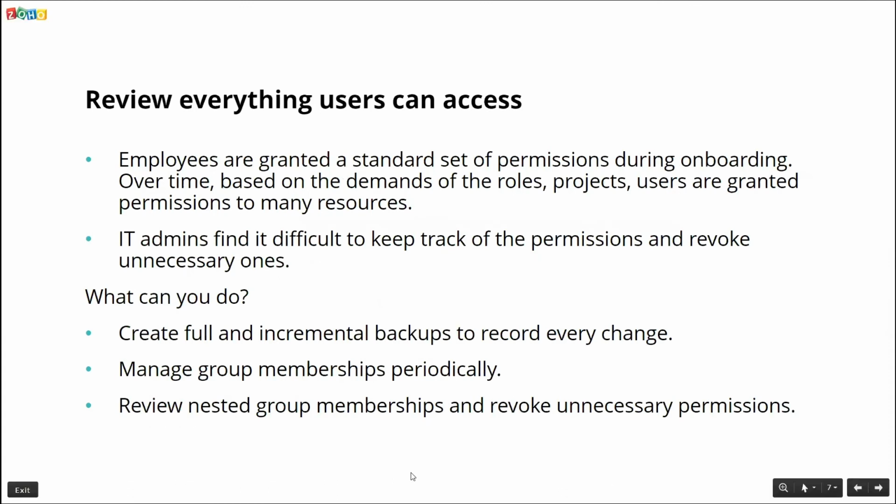Similarly, the chances that the permissions of users and groups get accumulated over time is very high. For example, when they are onboarded, they are given a certain set of resources, which is specific to their designation or the team that they are part of. But of course, with their projects, or maybe a lateral move to a different department or a promotion, they will need access to more and more resources, which means what initially they would have had a certain set of resources, but over a period of time they have more. And sometimes these resources that they were granted initially are not really relevant to them. For example, if there is a department change, if they're moving from one function to another, they really don't need access to the previous assets which they needed to carry out their role.